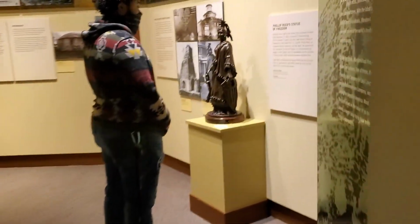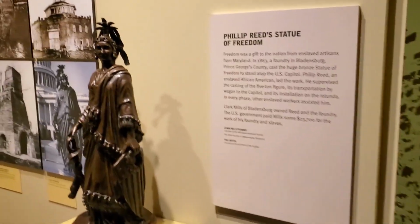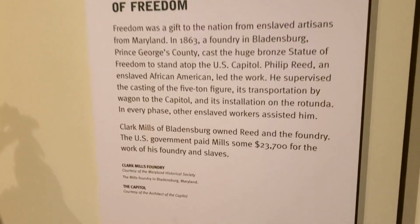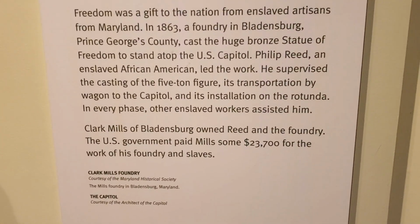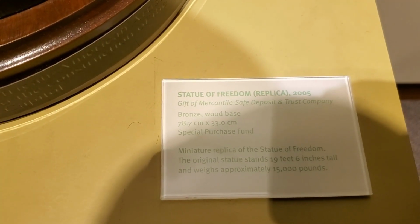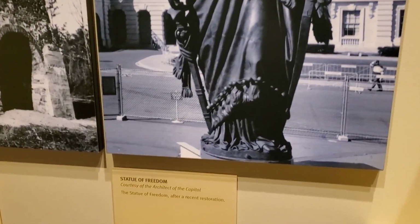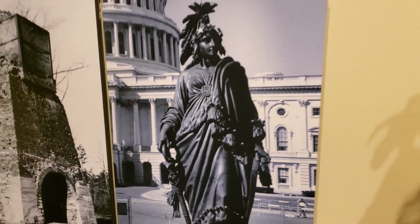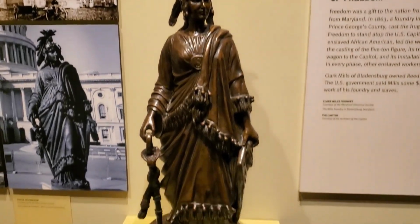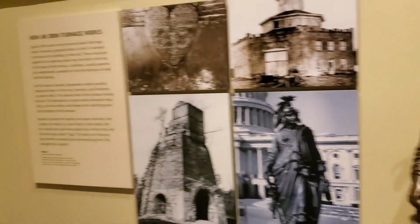Oh my god, look at this. Yes, the Philip Reed Statue of Freedom. I'm gonna go ahead and sit this here, let you guys read it. There you go. Statue of Freedom after recent restoration. In case you didn't know, this is what's on top of the Capitol building. Wow.